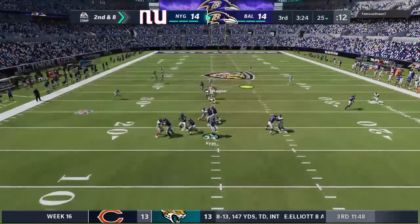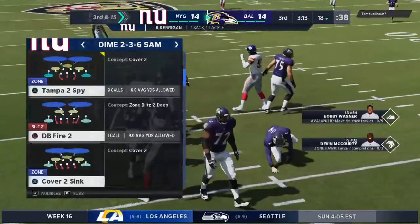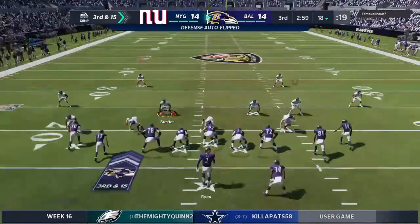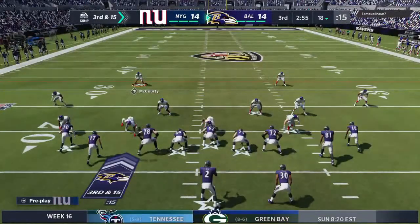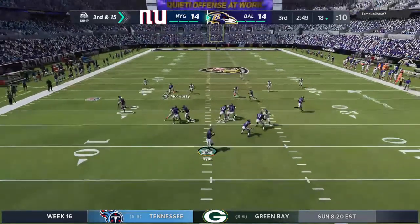From the 25 on second down, Ryan. Let's go, sack. And he can't escape the pressure. Ryan goes down. Ryan Kerrigan in there to get him, and that is sack number 6 now for him on the year. Mike, 55. Check, 55. Mike. Watch the slant.